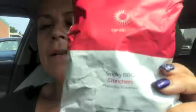Okay guys, so Sunday afternoon or morning, and it is a little after 11. It's 11:30. Meal number 2 or fueling number 2 is going to be these barbecue crunchers. These are one of my favorite fuelings, and I'm gonna be driving around doing some errands today, eating my bag of crunchers.